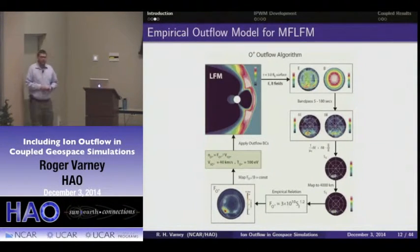Another approach, pioneered by the multi-fluid Lyon-Fedder-Mobarry group, particularly at Dartmouth, is to use empirical relationships. This is a slide courtesy of Bin Zhang summarizing the empirical method. You go inside the LFM and take the electric and magnetic fields at 3 RE, close to the inner boundary. You bandpass filter them to pick out the Alfvénic portion, and then compute an Alfvénic Poynting flux. You map that Poynting flux down to 4,000 kilometers, about the altitude of FAST. You then use an empirical relationship derived from FAST data to come up with an O+ flux, and then you map that back out and put that in your inner boundary.